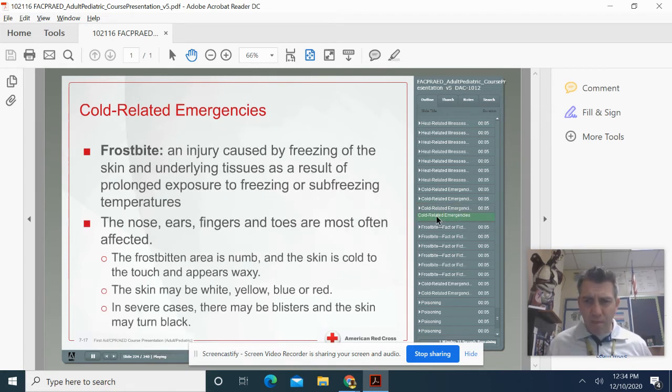We'll talk about frostbite. The big thing is you can put them near a heat source, but the body temperature comes from the inside out. So if you want to give them something warm to drink, that's fine. Just something without caffeine or alcohol. Frostbite is related to it. That's where body appendages freeze.